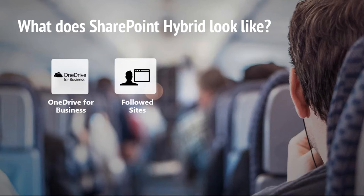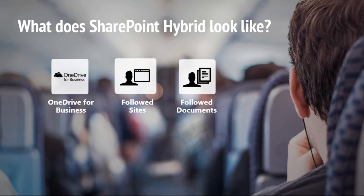So the next one is followed documents. A lot of users follow documents and we would expect this to be showing up somewhere in a hybrid. Unfortunately, it doesn't. It's not surfaced in Office 365. But with hybrid search, there is a hybrid search scenario where you can surface these followed documents to users.